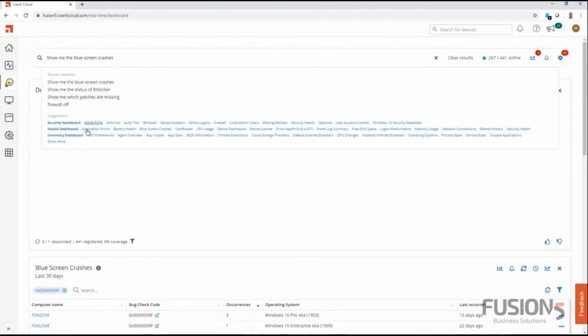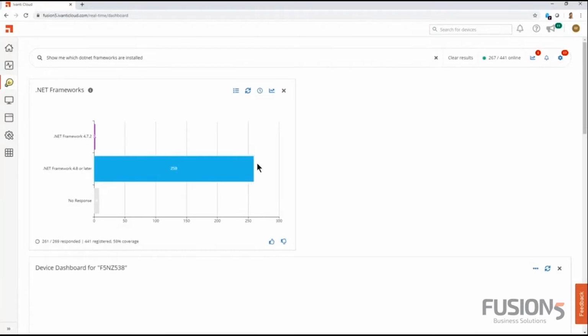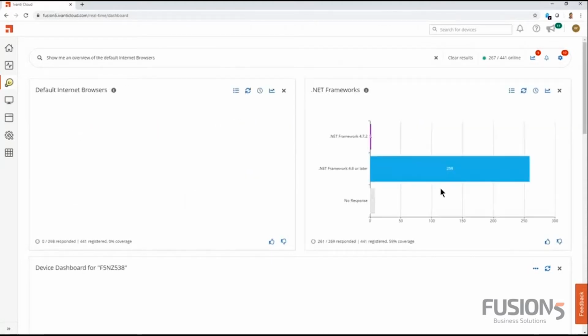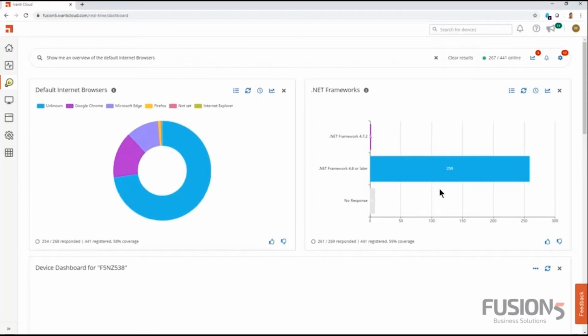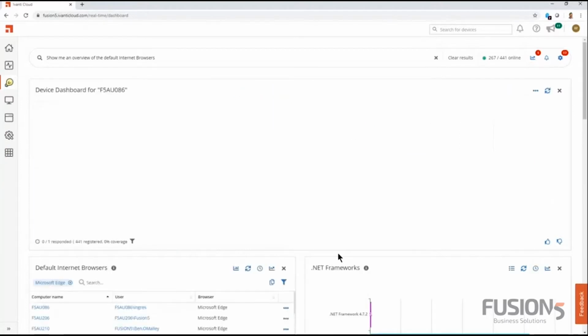Also, from an inventory perspective, some of the popular searches are: how many different .NET versions do we have out there? I'm very happy to see this because we don't want to see too many different versions. That's working well. Similarly, one of the popular searches is what different flavors of browsers do we have in our environment. You can see here we do have a fair few, and I can again drill down into the individual machines and see who's using what.